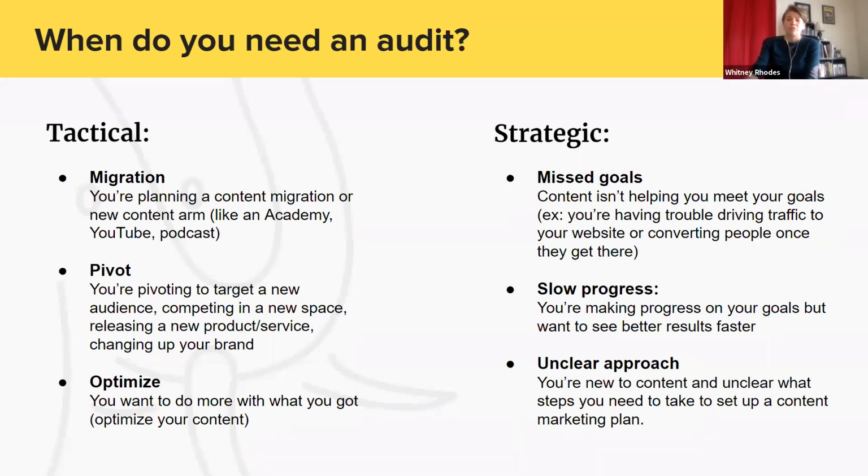So in terms of starting a big project, this could be something like migrating a bunch of content over from a different site. It could be launching a new content arm like an academy. We actually helped one customer do both of those things in one audit. They were looking to migrate their blog into this new academy that completely changed the way that they were structuring their content.